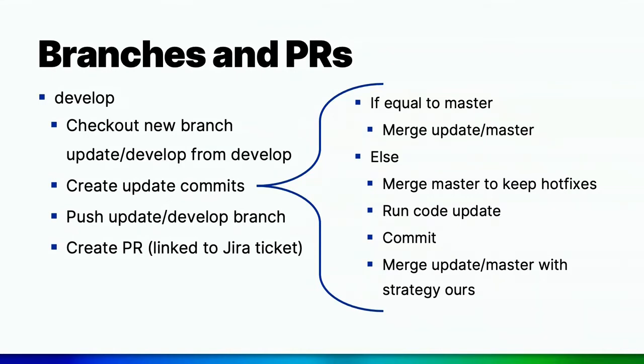We do the administration of our changes in Jira, so we link all those pull requests automatically to a Jira ticket, so we can always take a look at which project we updated, what update it was, and have some communication around it with clients when we really need to do those kinds of things.